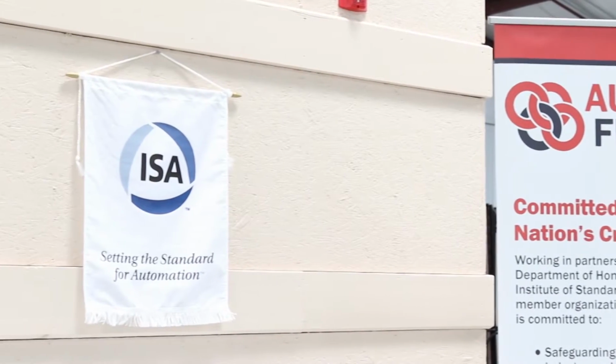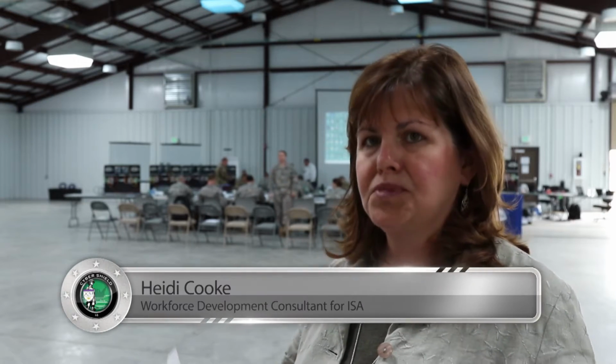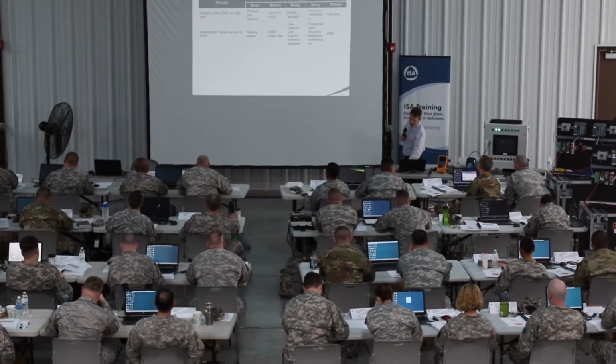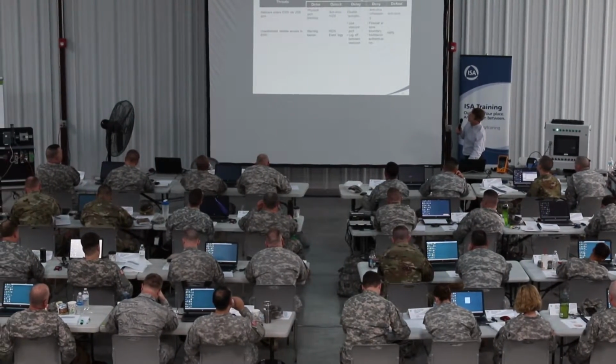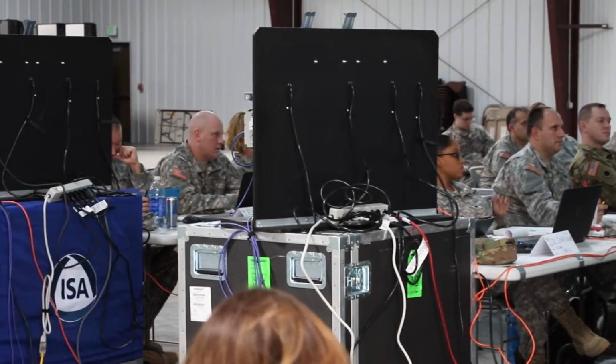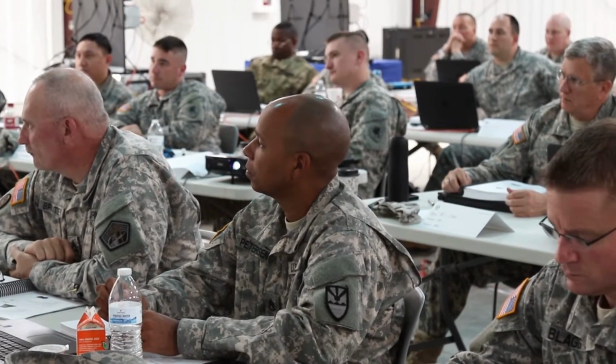ISA's training affects the actual Cyber Shield exercise by giving different members of the blue team and the red team different skill sets, and our goal really is to protect the unit, the manufacturing space. And so the exercise that they have here has a situation that uses a problem in the manufacturing space. So it plays well into supporting them in the exercise.